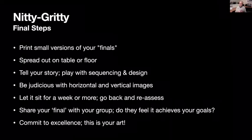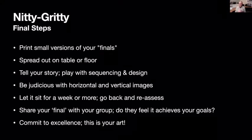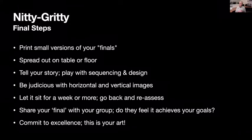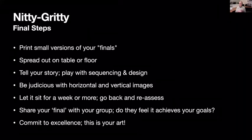Commit to excellence. You want to make sure you use the best papers you can for your particular images. Don't mix papers, by the way. Use the same paper throughout. You want to make sure that everything that needs to be in tack sharp focus is in tack sharp focus. I've got a colleague who, I don't understand, but he tends to not see that things are out of focus in his images. He's improving in that, but make sure that everything that should be in focus is in focus, because that's terribly distracting, right?